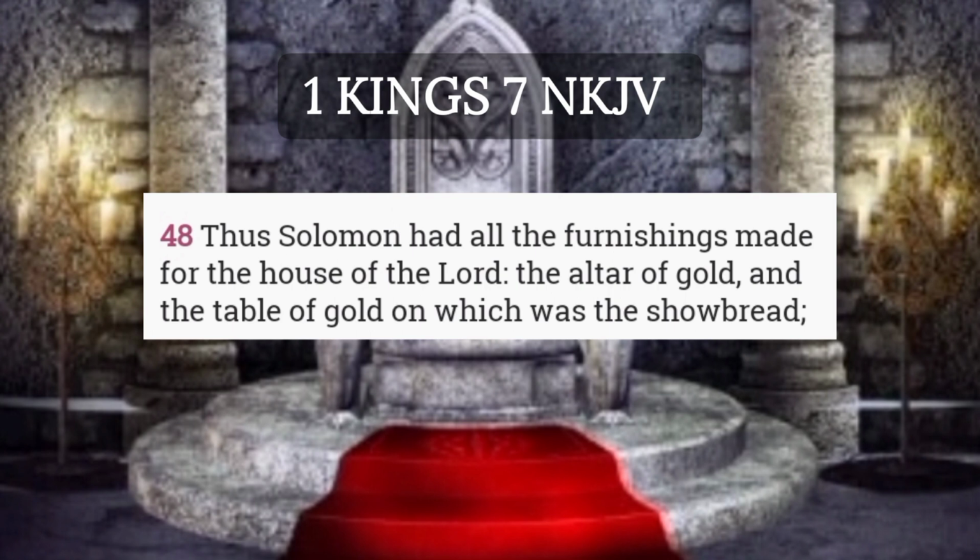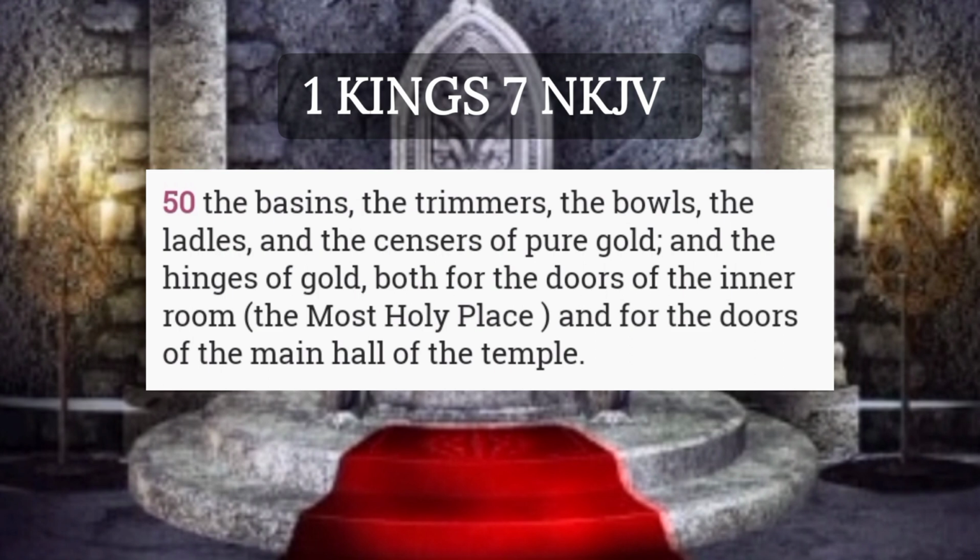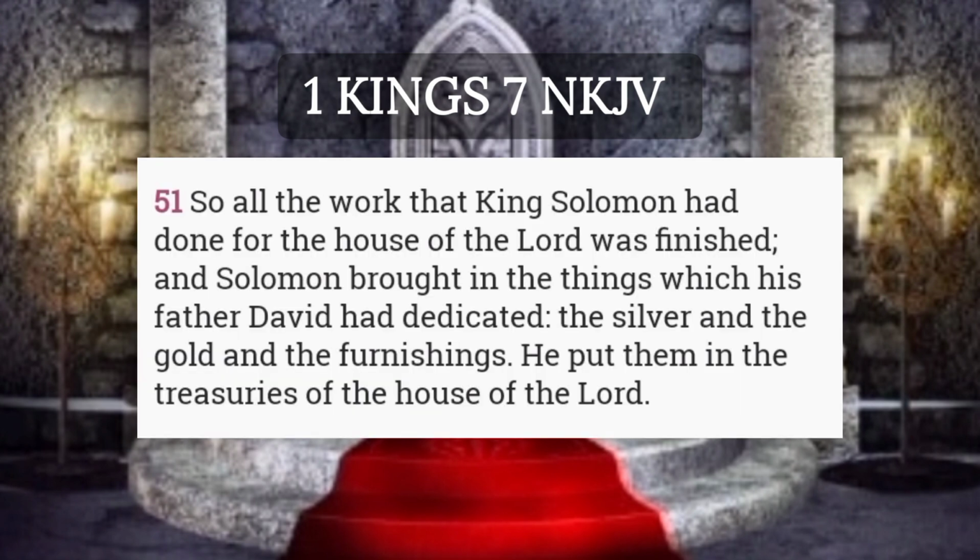Thus Solomon had all the furnishings made for the house of the Lord, the altar of gold, and the table of gold on which was the showbread, the lampstands of pure gold, 5 on the right side and 5 on the left in front of the inner sanctuary, with the flowers and the lamps and the wick trimmers of gold, the basins, the trimmers, the bowls, the ladles, and the censers of pure gold, and the hinges of gold, both for the doors of the inner room, the most holy place, and for the doors of the main hall of the temple. So all the work that King Solomon had done for the house of the Lord was finished.